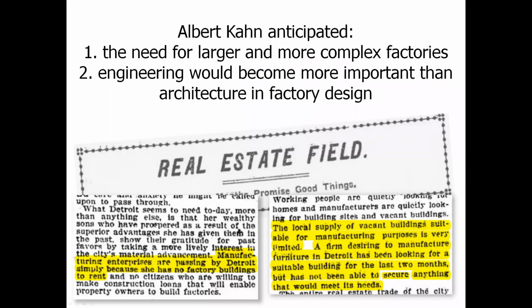Albert was much of a genius when it came to anticipating future trends. I'm not sure if it was innate or if he did a good job of reading the newspaper, but he anticipated not only that Detroit would need more factories, but that the factories would have to be much larger and far more complex than the factories that existed at that time.